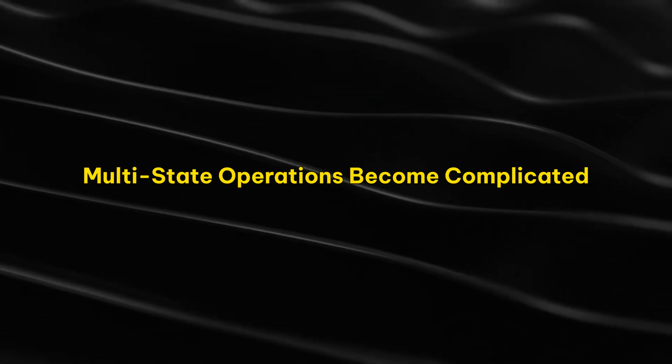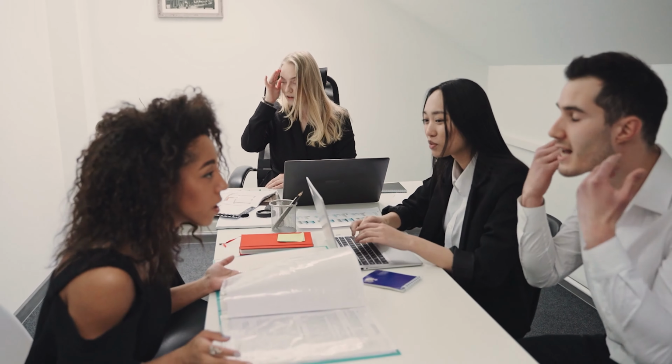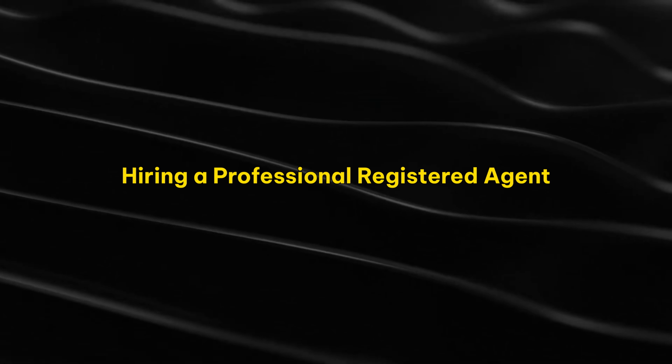Multi-state operations become complicated. If your LLC does business in more than one state, you must appoint a registered agent in each state. Managing multiple addresses and ensuring that you're present in each location during business hours is impossible on your own. A national registered agent service can handle this seamlessly, providing a local address in each state and forwarding documents to you.